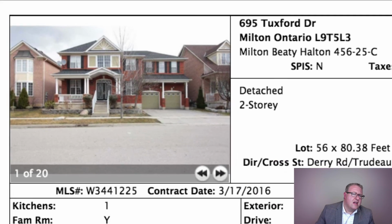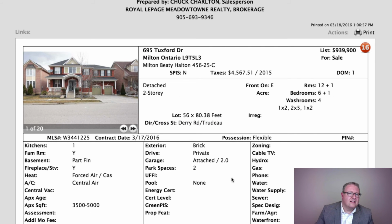Have no idea. For this size, $940 is not a bad deal, but it's hard to see how well it's finished and how it shows from the pictures. So there we go. That's the list for today. The one on Reese Court also has the Matterport 3D tour kind of thing. I think the price may be a little high there, but you know, it's 2016. I don't know if you can really predict prices. It's been a very interesting market this year.